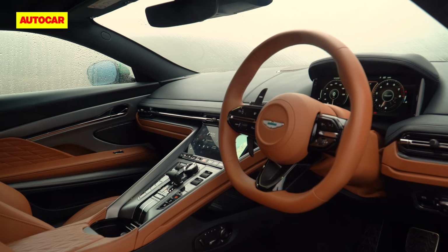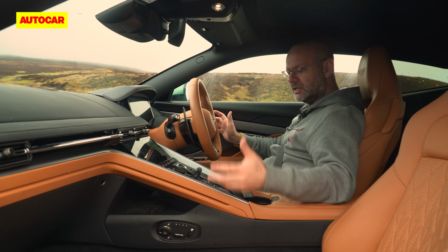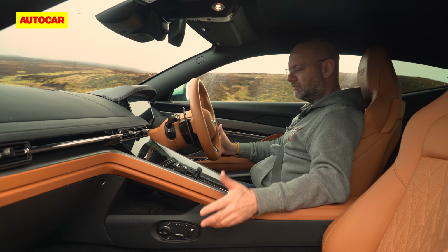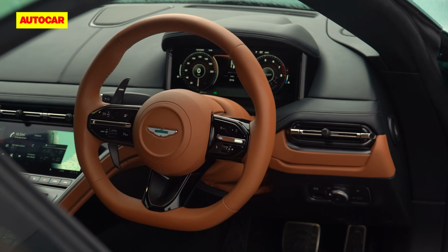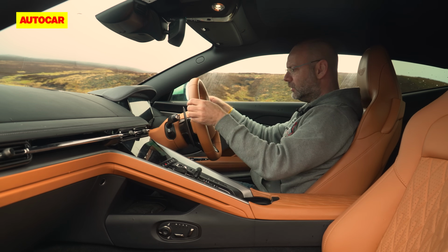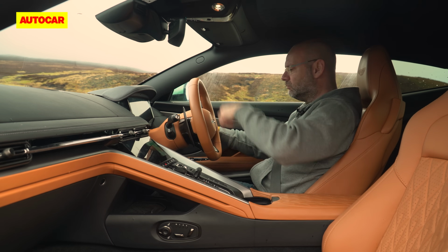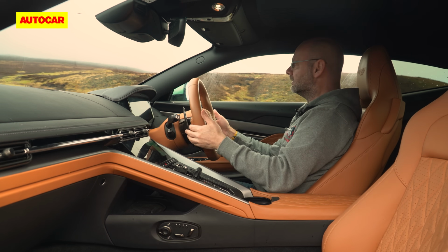Okay, so welcome to the DB12 interior, which is really plush, really nicely finished. I don't think Aston's got anything to fear from any other manufacturer in terms of fit and finish. It's really very pleasant. The steering wheel is big and chunky. The steering wheel panels are attached to the wheel rather than the column. I prefer them attached to the column, but regardless of the steering wheel, they're always in the same place. But it's fine. They're big. You know where they are.